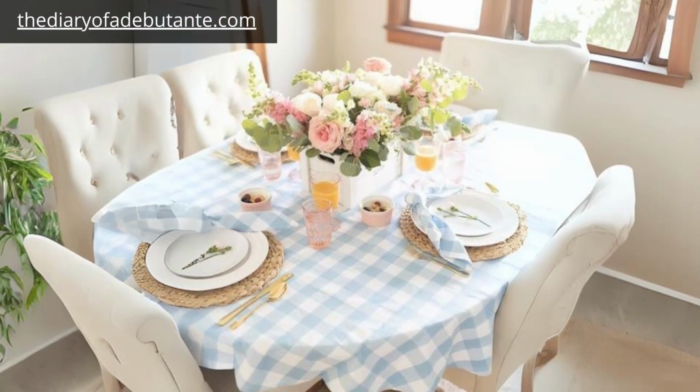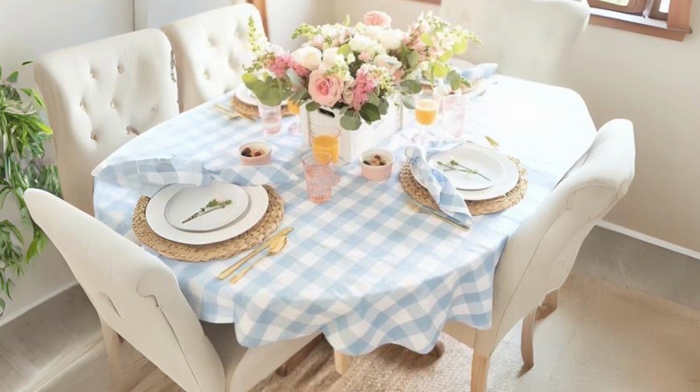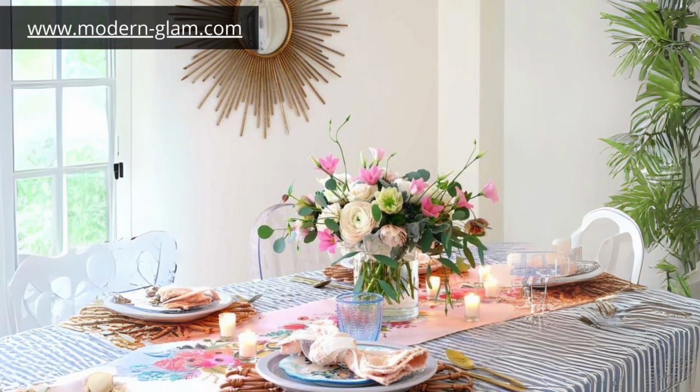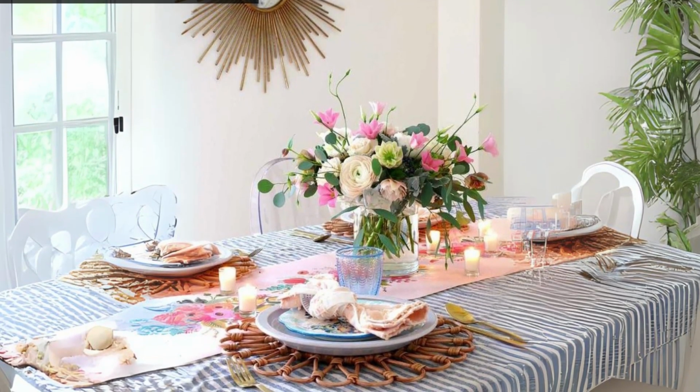Modern farmhouse blue and pink tablescape. Combine modern elements with farmhouse charm using a blue and pink color scheme. Add wooden chargers, striped napkins, and floral centerpieces for a fresh, contemporary look.